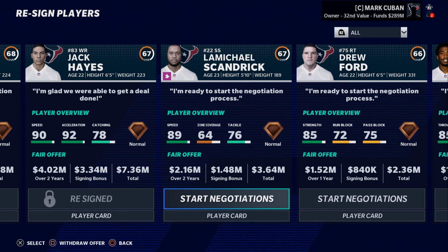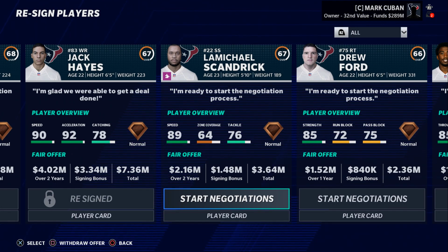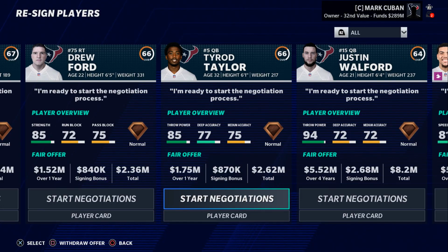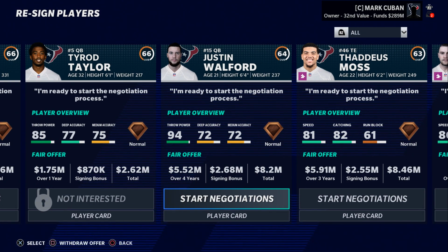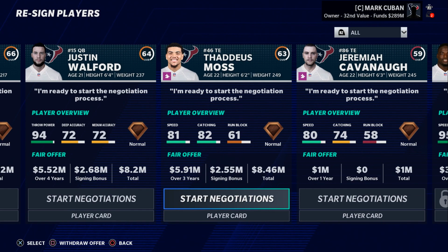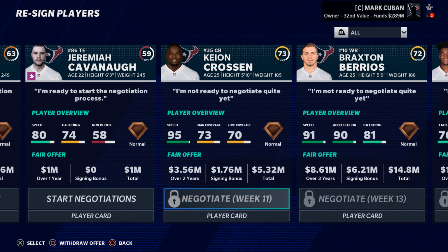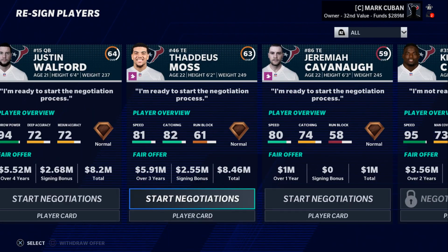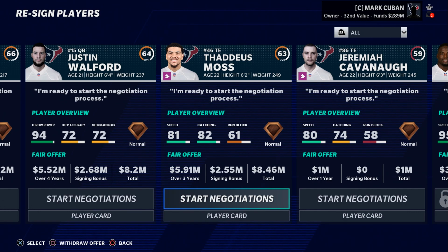We're going to be waiting on a couple more of these players. They're very low overall, and we're waiting to see what type of impact they have as long-term players for the team. So Michael Scandrick will be a player that we wait on. We'll wait on Drew Ford. Tyrod Taylor is not going to come back after this season. He was a 1-year deal. Justin Walford, I want to wait and see because there could be an injury to Nick Biggs that could potentially hamper us or something like that. And then we have a couple of other guys here that really don't get playing time, like Thaddeus Moss, Jeremiah Cavanaugh, and then a couple of other guys that are up for negotiation later on. And we're just going to wait and see on these, and we'll update you guys as those negotiations come in.